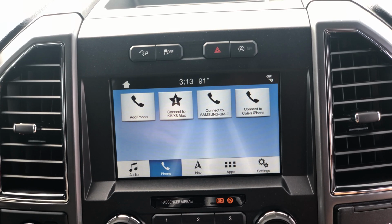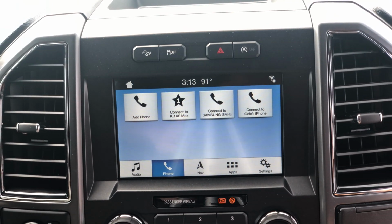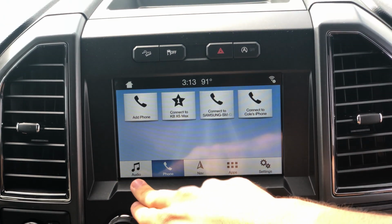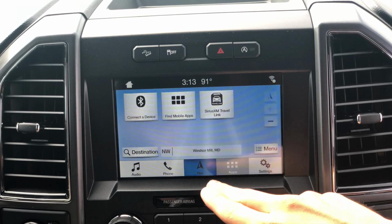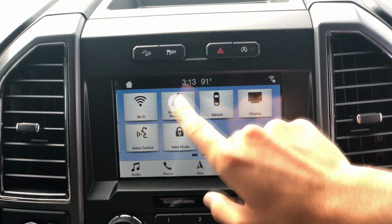So now we're gonna be taking a look at the Sync 3 infotainment system. If you have watched some of our other Ford episodes, you know that we here at Gas Guzzlers are a pretty big fan of this system. I'm not gonna hit audio because then the music will start playing and it's annoying. You have your phone connectivity, your navigation. You do have Android Auto and Apple CarPlay in this vehicle, which is very nice to see.